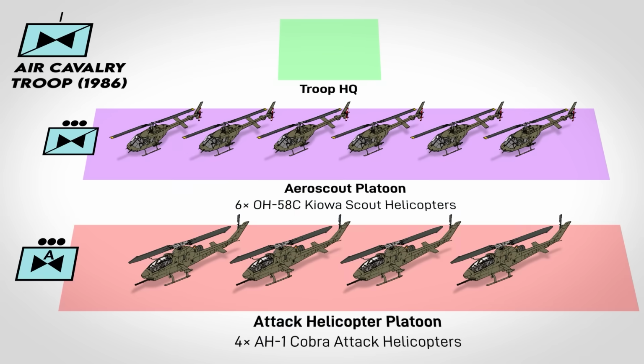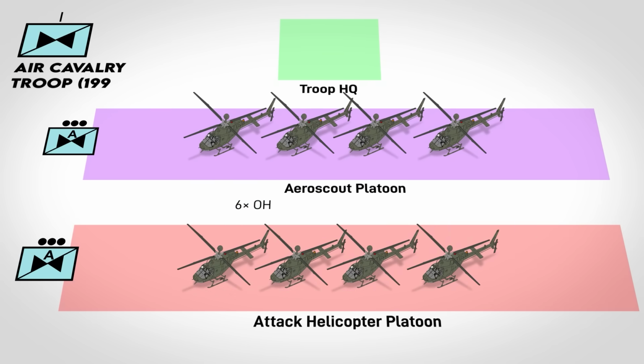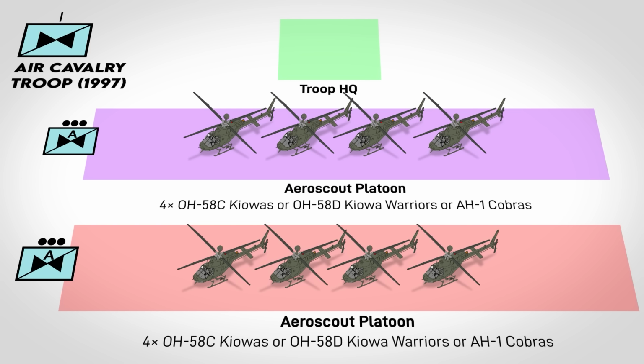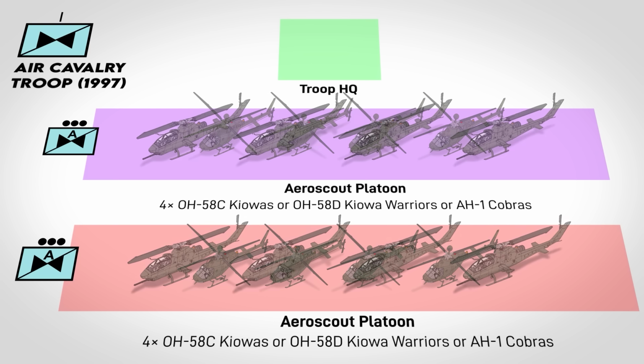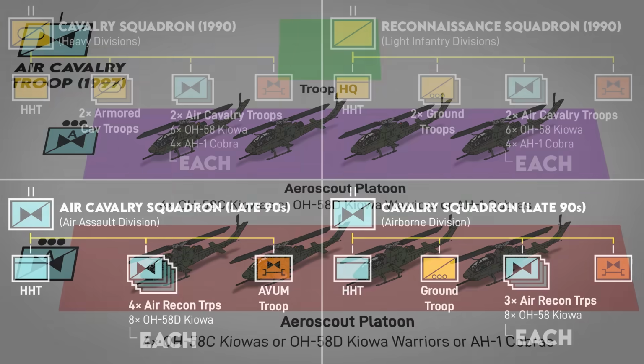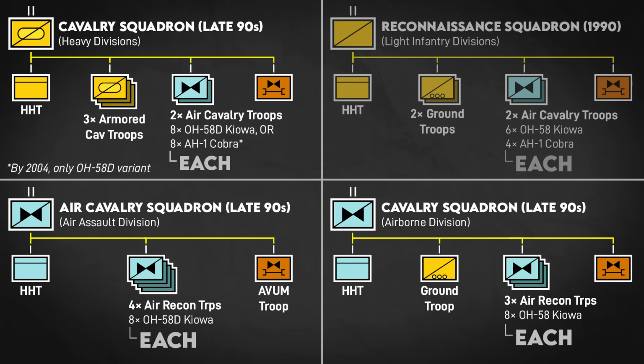By the late 90s, under the Force Projection series of TOWs, the air cavalry troop structure had been simplified to 2 platoons with 4 aircraft each. In most divisions, these could either be entirely OH-58 armed scouts or AH-1 attack helicopters, but no longer a mix within the same troop. At the squadron level, Heavy Division Cavalry added a 3rd ground troop, as had been desired in the mid-1980s but not resourced with Army of Excellence.